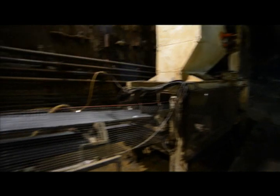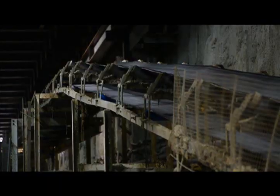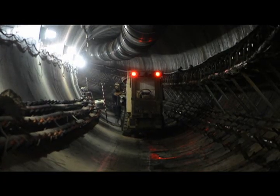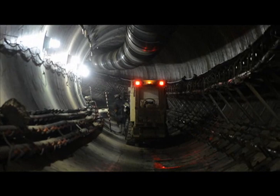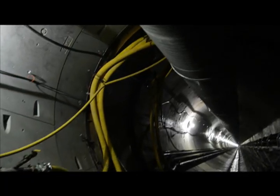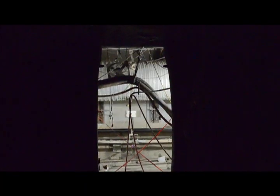Tunneling operations are now being shifted from excavation to removing the 2 tunnel boring machines and transitioning the 4th Street launch box site to construct the future tunnel portal. This involves cleaning the tunnels, removing the conveyor system, and any other unnecessary utilities. Simultaneously, work is being done to construct the 5 tunnel cross passages. These passages are excavated between the 2 tunnels for ventilation, access, and safety.